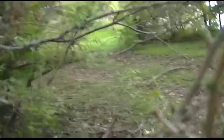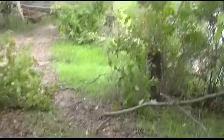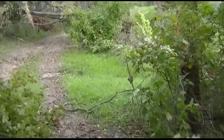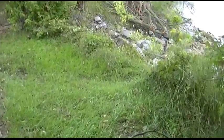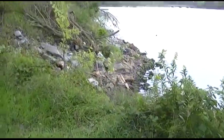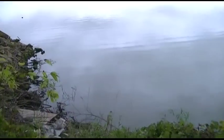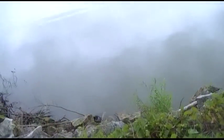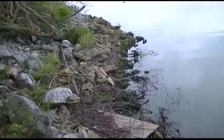Hello. Whew. So, no worse for wear. We got through that. And anyway, this is where I went to do a little bit of fishing earlier. Came down here, and a really good spot for bluegill, but not right now.